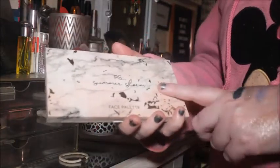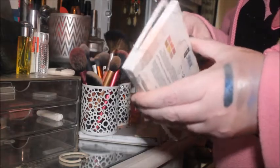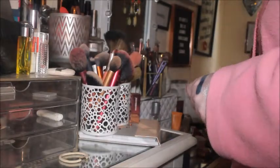Then we have this palette that my sister got me in February for my birthday. It's the PS Beauty Summer Stern Face Palette. I absolutely love it, guys. I think I'll be doing a favourites this month for sure, and this one will feature in it, so I don't want to talk too much about it here. But yeah, that's that.